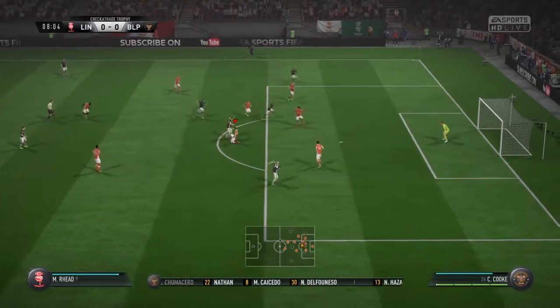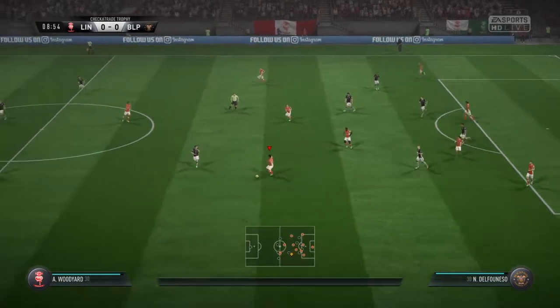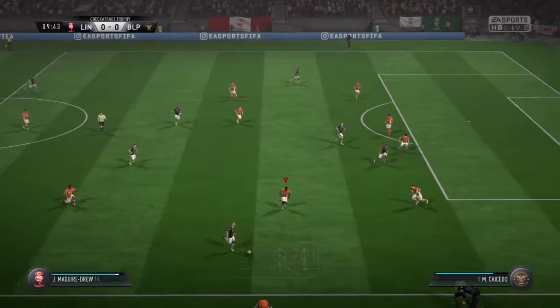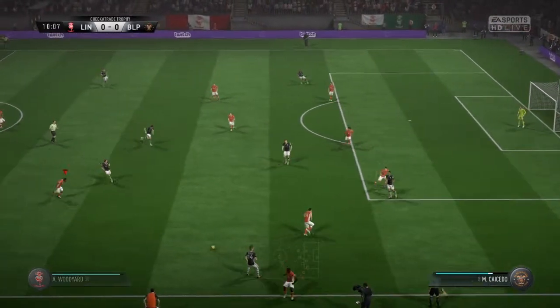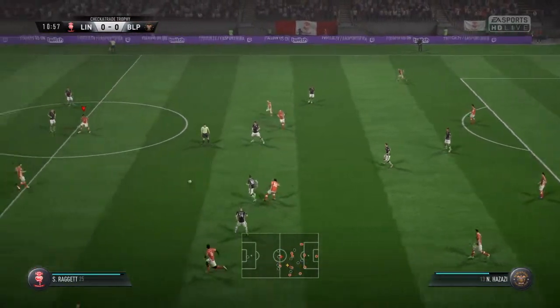This is the Blackpool team for this match. Two banks of four, 4-4-2. Yeah, how it always used to be. Don't see it quite so often these days, but that's a classic formation and really capable of causing problems here today.